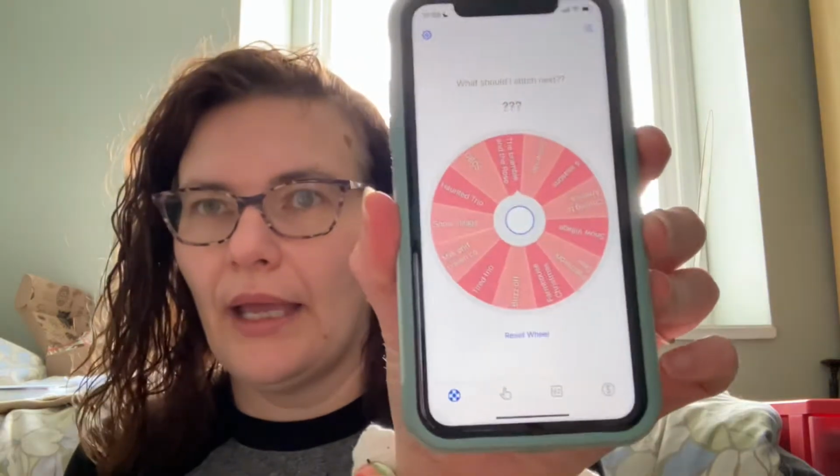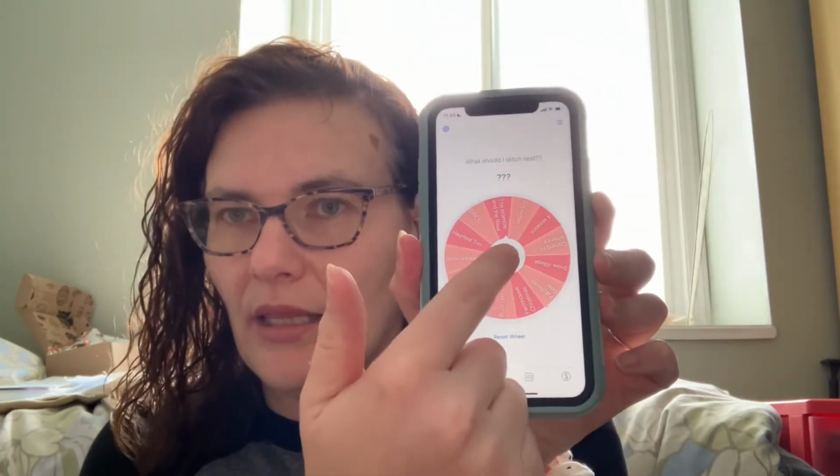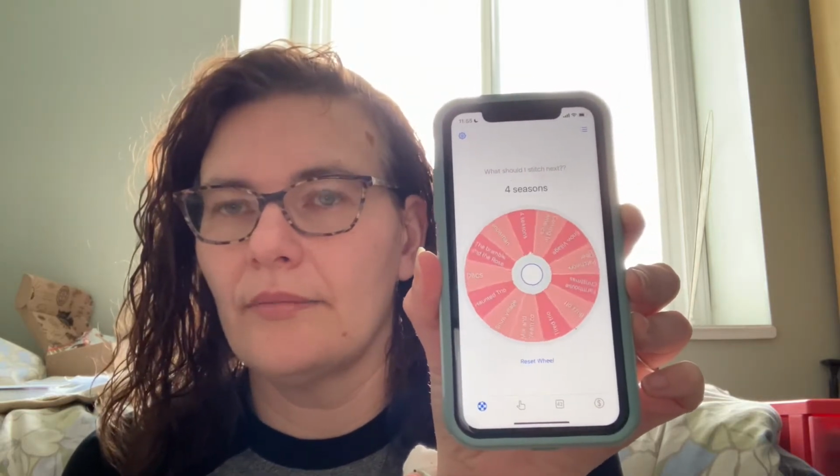We'll see. I have this app on my phone. I'm sure I showed you guys this before, where if I don't feel like stitching, or if I don't know what to stitch, I will pull up Tiny Decisions, and I've got all my WIPs on here, and then I'll just click that if I can't decide, and then it's going to tell me I'm working on 4 Seasons.